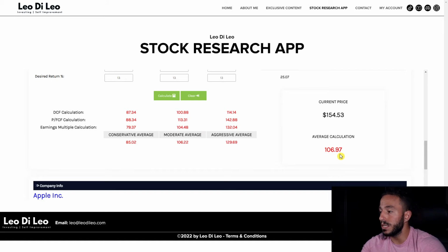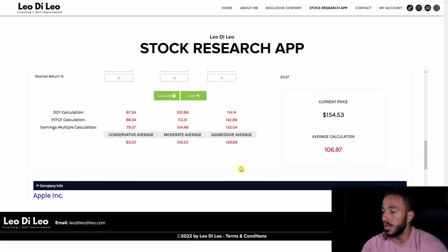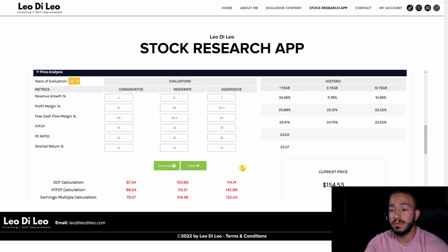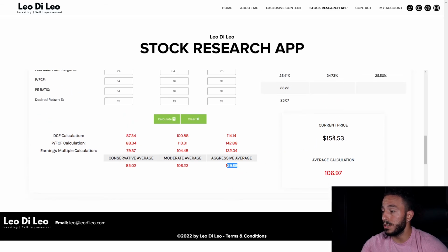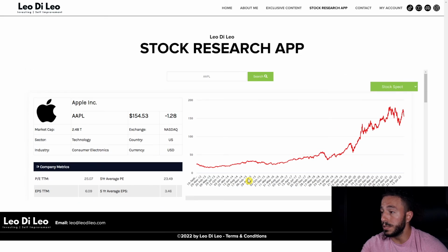$106.97 is the price that we're looking at for an average calculation. To be honest, I think it's somewhere between our moderate and aggressive. I may be too conservative with this 5% revenue growth number. It may be somewhere in here. Now, do I think that this number today is going to drop to this price anytime soon? Possibly not, but who knows how this press interview goes. If you're watching this video after the press conference happens, and the price goes down, you know what? You're getting it for a decent bargain, because this is a phenomenal business.